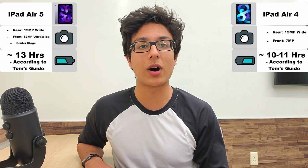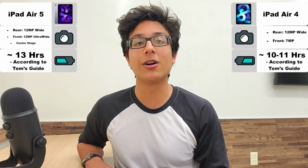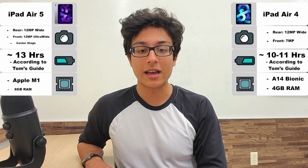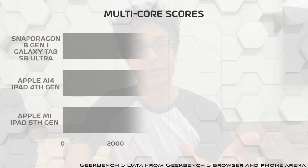No. The reason why Apple upgraded the iPad Air is because of the processor. Say hello to Apple M1. Yes, M1 does seem like relatively old news now, especially since we're getting the M1 Max and the M1 Ultra and even M2 maybe in the future. But the point is that this is the cheapest Apple product that comes with this processor and therefore this kind of performance. Here are the benchmarks.